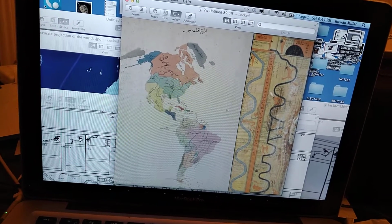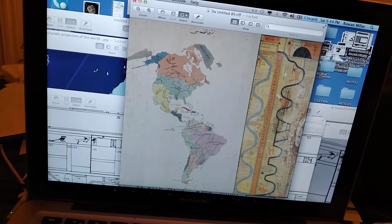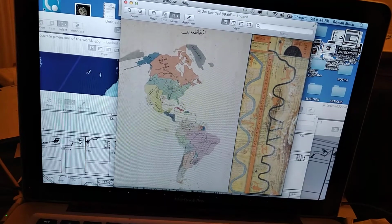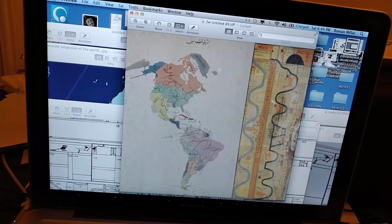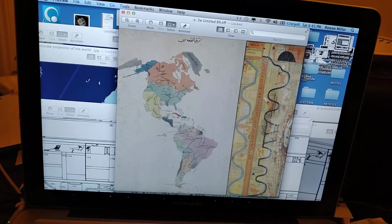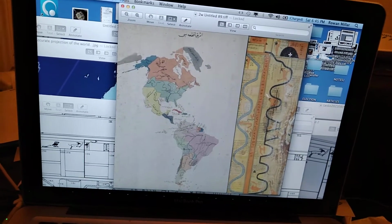The city of Nechen, or not Nechen, it's like Hermopolis. I forget what the Egyptian name for it is. Anyway, the Deir el-Barsha cemetery. They have a bunch of these different coffins with these ancient maps in them.